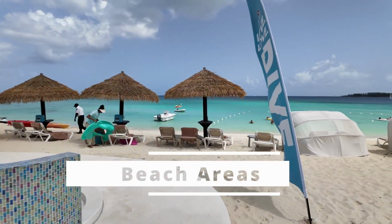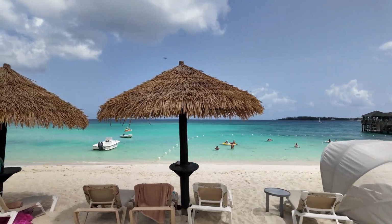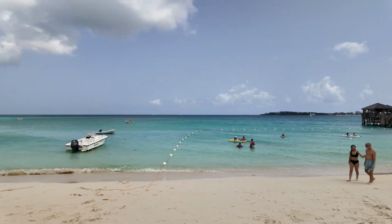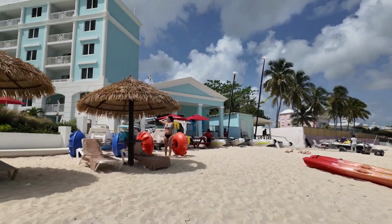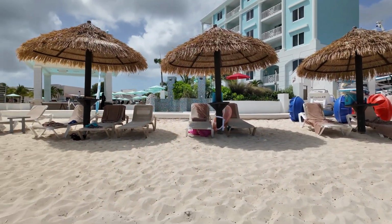We're going to head now to the 2 beach areas. The beach on the left side feels a lot more open. You can see there's a roped off swimming area, and to your left you'll find the Aqua Center. This is where you're going to be able to do all the water sports, snorkeling, scuba diving, sailing, and so much more, which is all included in your stay. There's also a few spots to lay out in the sun.